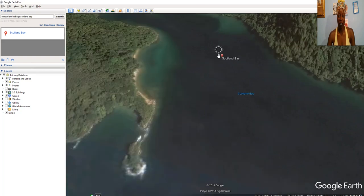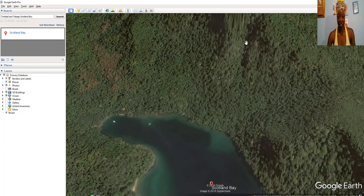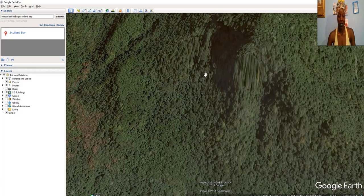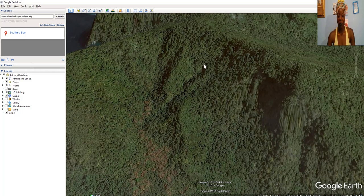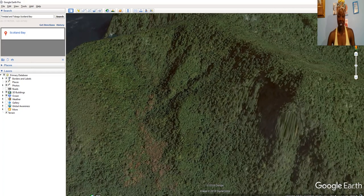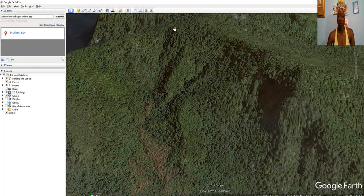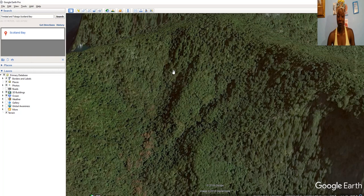Alright, so we're back at Scotland Bay, right? That's her. That's her. You can see her as clear as day. And can you see him? Can anyone see him? Etched out in the side of the wall. Can anyone see him? Let's turn this a little bit more. Let's turn it the other way. In the side of the mountain. Can you see him? Let's zoom in. Can you see him? Let me show you something, what I did.